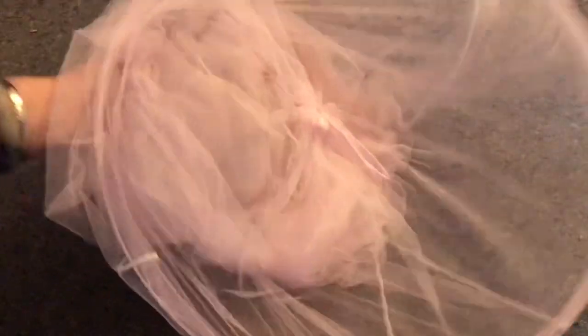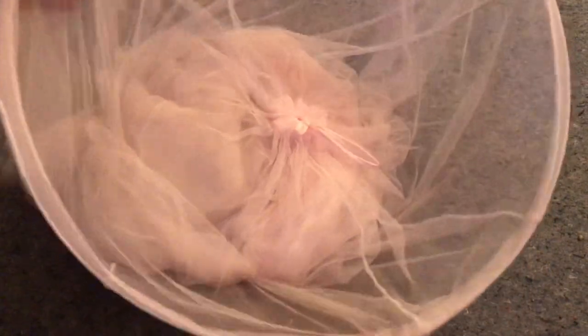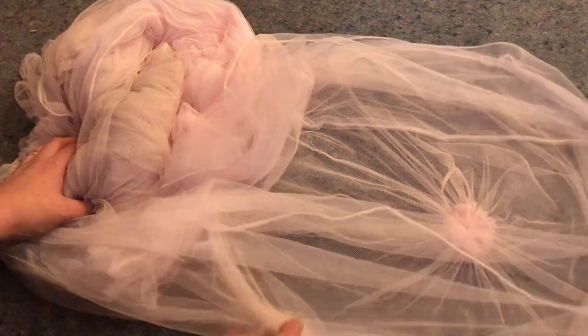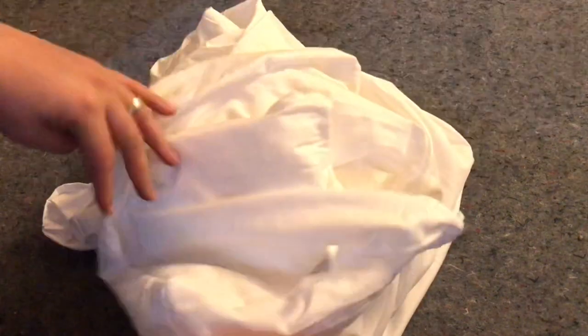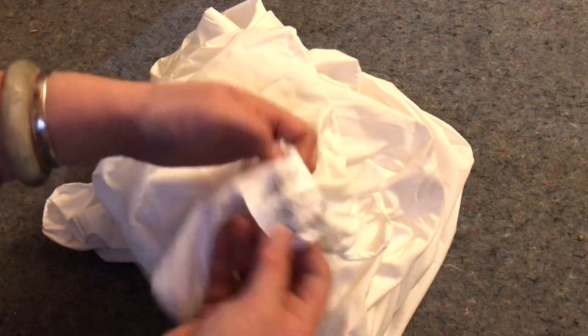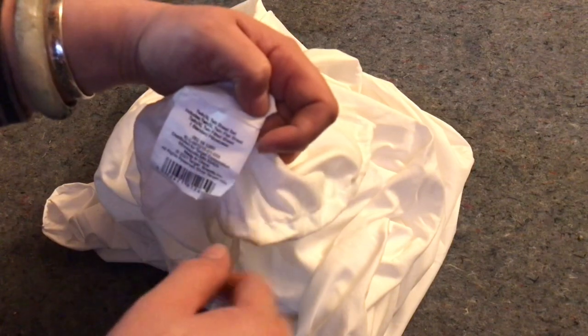We found this pink canopy. It's in really good condition. I don't know if this is donatable, but we'll find out. It's really pretty, so I don't see why it wouldn't be, but that's awesome. We found a bed sheet, white with pillowcase, and it comes with a bag. I'm not sure what brand it is. It just says twin sheet set, so that's awesome.